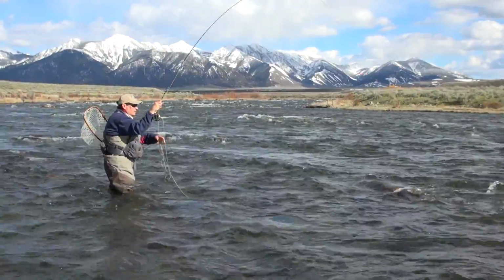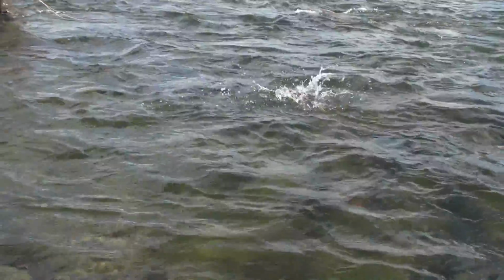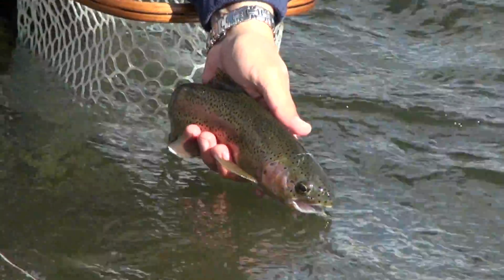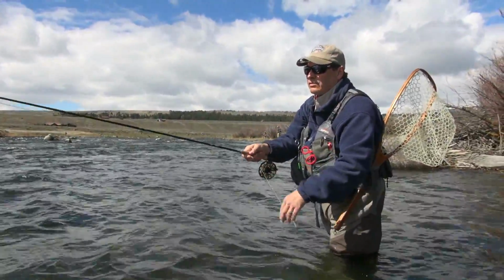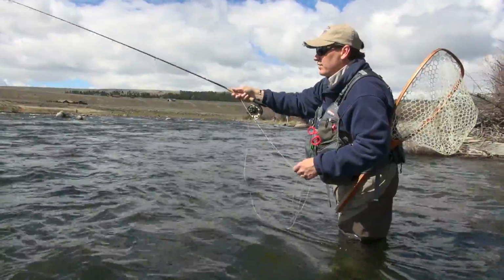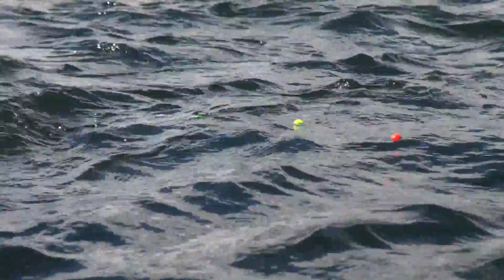There he is. All right. Don't spend too much time casting. You want those flies in the water. You want to make a good mend right away so that those flies are in the zone fishing, because you can't catch fish in the air. Keep them in the water.